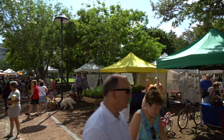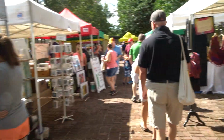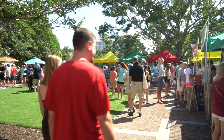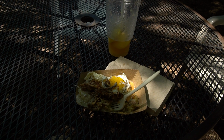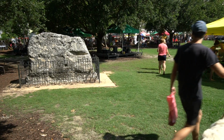For lunch, I tried this biscuit vendor who had fresh biscuits that I got topped with gravy, pulled pork, and an egg. I sat down to eat my lunch in the courtyard area, listened to some good music, and even talked to some of the travelers about their experiences.